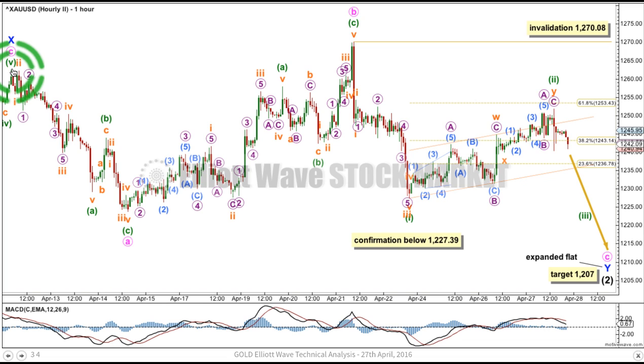So this is my alternate. If the triangle doesn't end as expected, what other structure could minor wave Y be? It could be an expanded flat. We still have a 3, this is A, a 3, this is B, and it's over 1.05 the length of A. It's a 1.2 length of A, within the normal range of 1 to 1.38, and longer than the minimum 1.05 for an expanded flat.